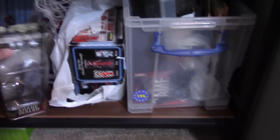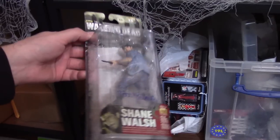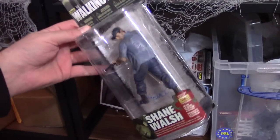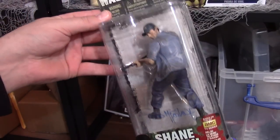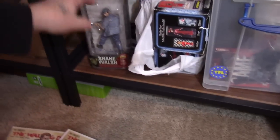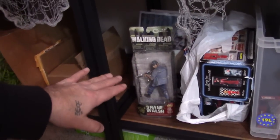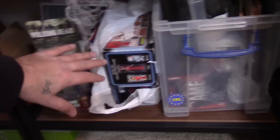We have, this is probably one of the most expensive collectibles you can ever get. Only rich and famous people get these. This is the infamous tape signed Shane Walsh. You know what? Don't even tease yourself. Just pretend you didn't even see it, because you'll never get one. Okay? You'll never get it. Just pretend you don't see it.